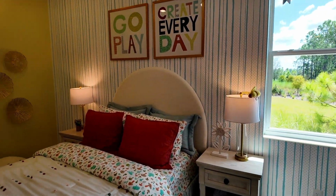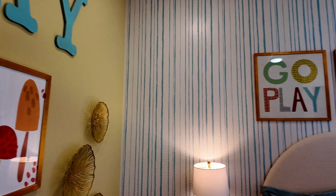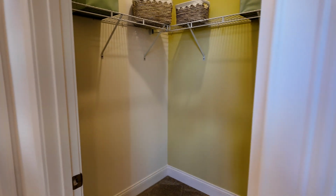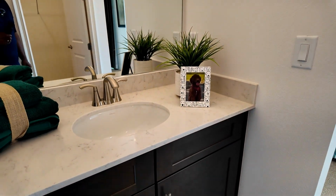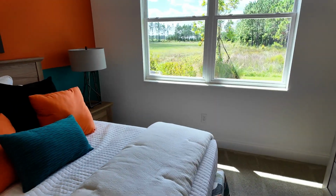We've got a 3rd bedroom here. And you've got a Jack and Jill, so it connects to the next bedroom. You got a closet and a full bath here in the center. And then there's the vanity for the remaining bedroom here, the 3rd bedroom. And that takes you back out to the living room.